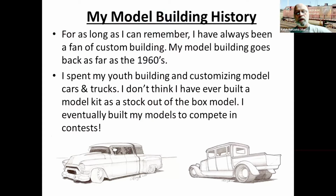So the what if? What if GM back in the 60s or like that, 56 Chevy, what if they made a crew cab with dual wheel axle? That's my interpretation. I always try and do drawings and stuff like that before I actually attack the model. And the other one is a 1929 Ford Model A pickup. Same thing, extended cab. I couldn't get the dual wheels, so I put a very wide slick on the back. So the fenders have to be widened in both cases.